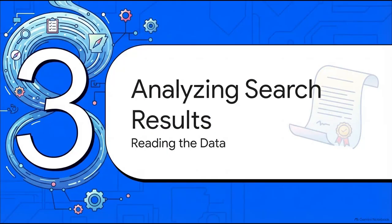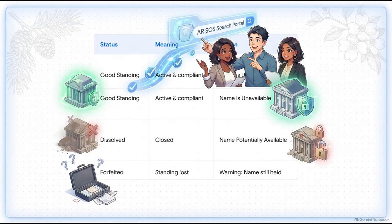Section 3. Analyzing your search results. Reading the data. Hitting search is really only half the battle. When you run your search, you aren't just crossing your fingers for a totally blank page. If names do pop up, you need to check their status. Good standing means the business is active, compliant, and that name is definitely unavailable. Dissolved means the business is completely closed, so that name might actually be up for grabs.